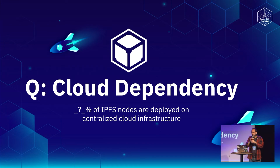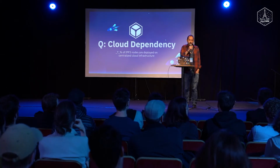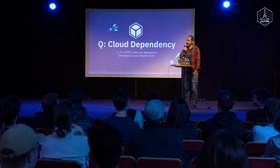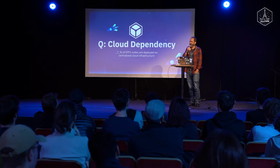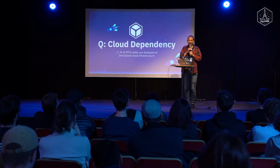Another one: dependency on cloud infrastructure. So what do you think is the percentage of IPFS nodes that is deployed on big cloud infrastructure? Say AWS, DigitalOcean, Azure, and all that. 5%. 80. Okay, wow, strong opinions.